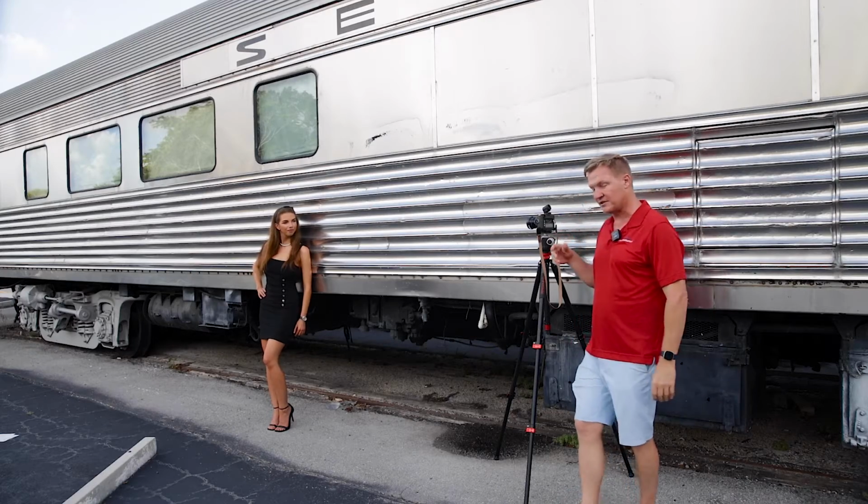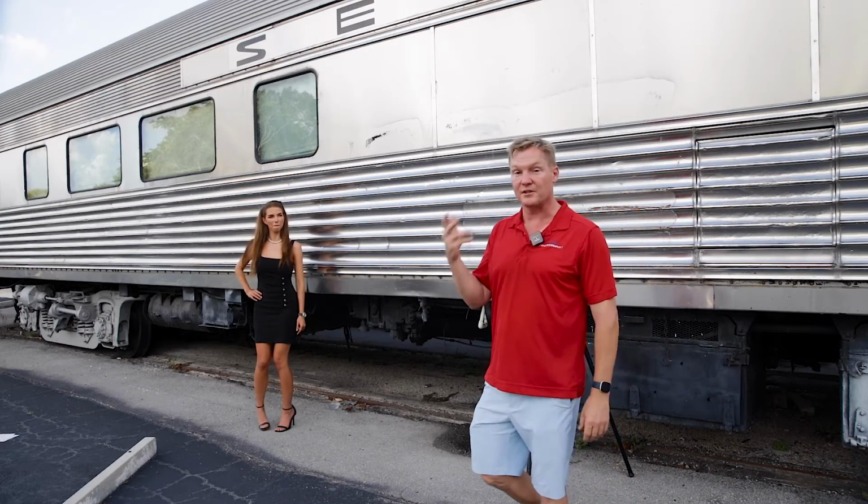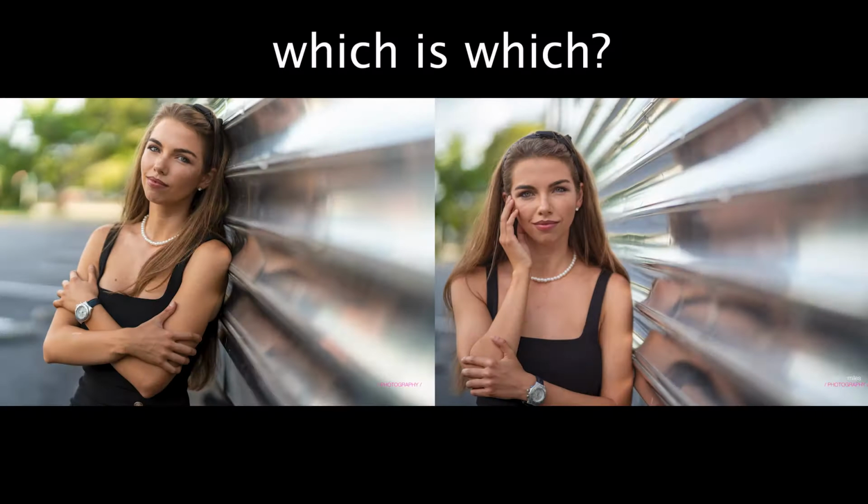Okay, so what we can do now is compare those two images, or results from those two cameras, side by side and see what we get.